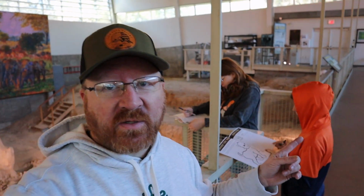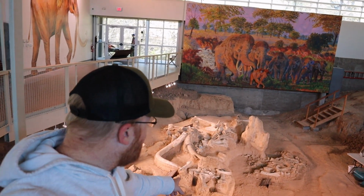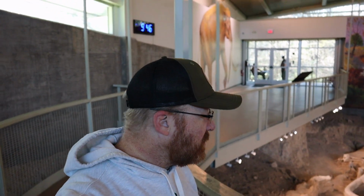So we are in the dig site shelter of the Waco Mammoth National Monument, and you can see, of course, the kids are over here working on their Junior Ranger programs, and the dig site back behind us over here. So it was mostly a juvenile herd. There's a western camel over here. There's a saber-toothed tiger, or what do they call it? Yeah, saber-toothed cat is what they call it. What we hear of is a saber-toothed tiger.